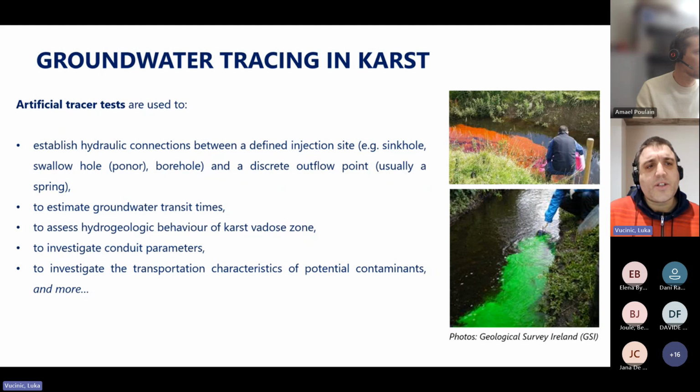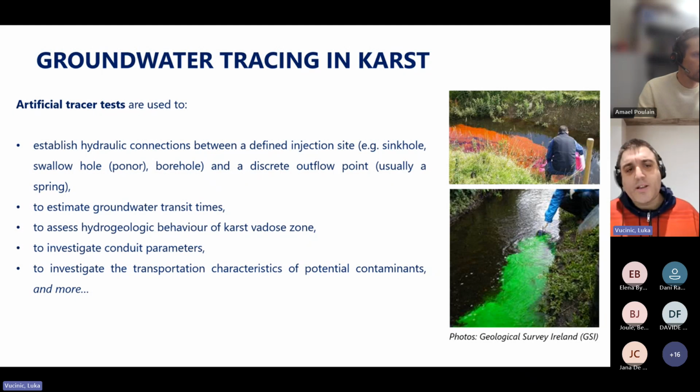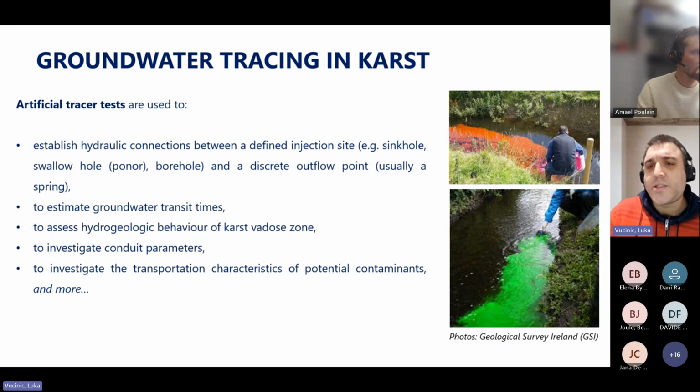We also use artificial tracer tests to estimate groundwater transit times, and to assess the hydrogeologic behavior of the karst vadose zone. This is something that Amaël did years ago, and he published a couple of papers related to this, which are fantastic. We also use them to investigate conduit parameters, as well as transport characteristics of potential contaminants, which is what I'm going to be touching on today.